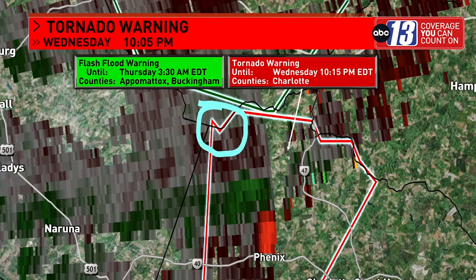This is going to become very close to you, likely passing just to your east, but certainly close enough to where you need to be paying attention to this storm. This is also going to be passing near State Highway 47 in northern Charlotte County as well.